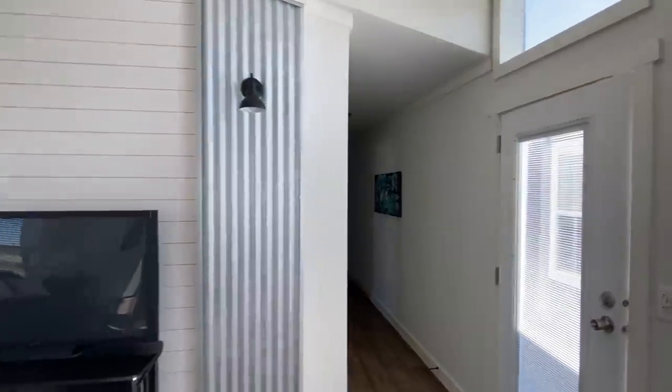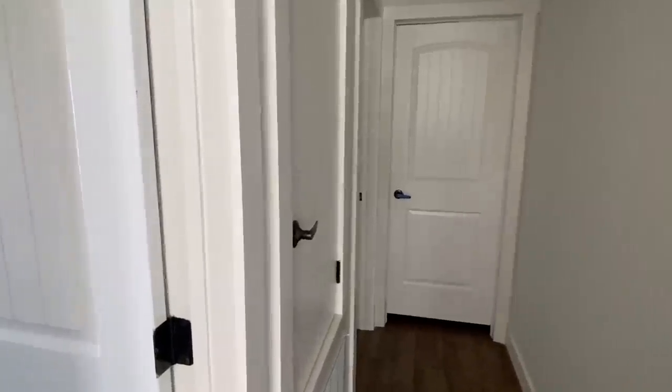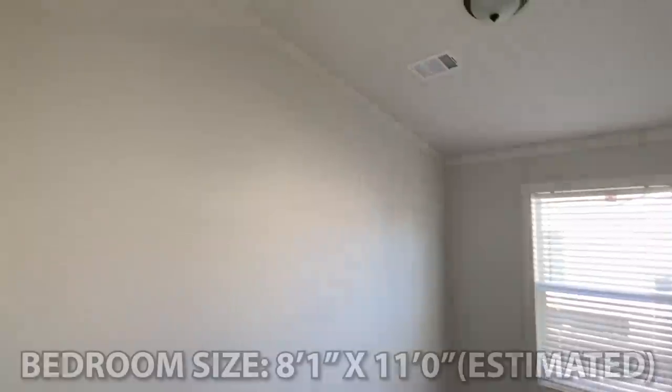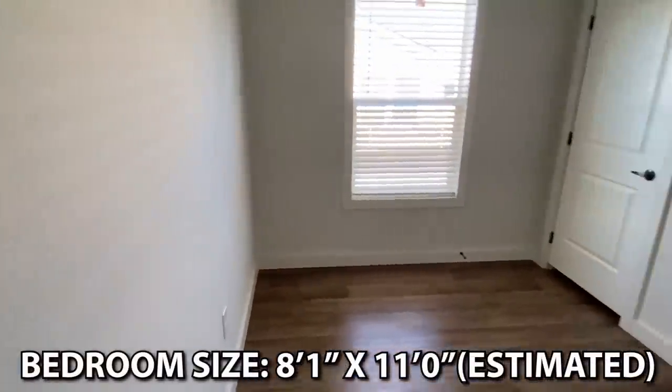It looks great. So we're going to head down here and I'm going to show you these rooms. We'll finish up on that other end. Okay, so we got two bedrooms and a bath down here. There's a spot for your furnace. We'll walk into our first bedroom. Notice we got the vaulted ceilings. I'm assuming you're going to see that throughout this house.